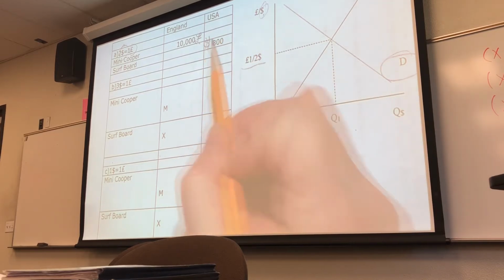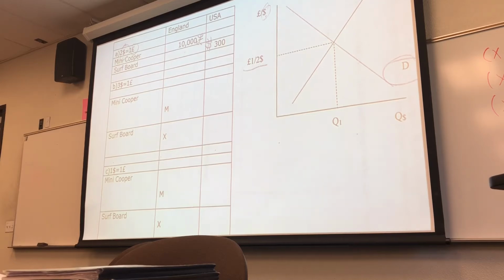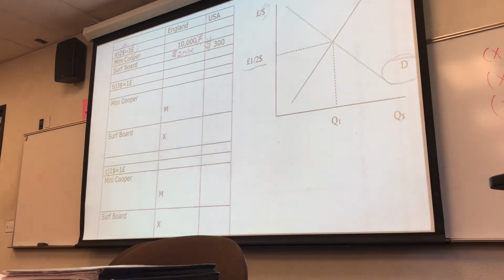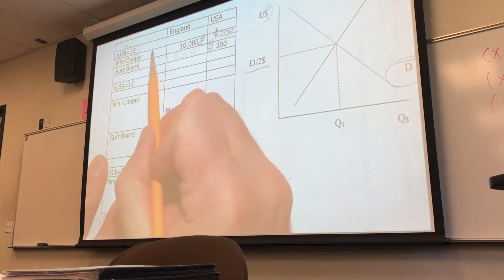Right? This. So $300. But if they're going to buy our product and we're going to buy their product, we've got to exchange the price into our currency. And so if there's a 2-for-1 exchange rate, how many dollars does it take to buy a Mini Cooper? In other words, how many dollars does it take to get 10,000 pounds at a 2-to-1 ratio? Yeah, so let's put that down here. $20K. Would that not go under USA? Yeah, thank you, better idea. Perfect. So 20,000 for the Mini Cooper, thank you.